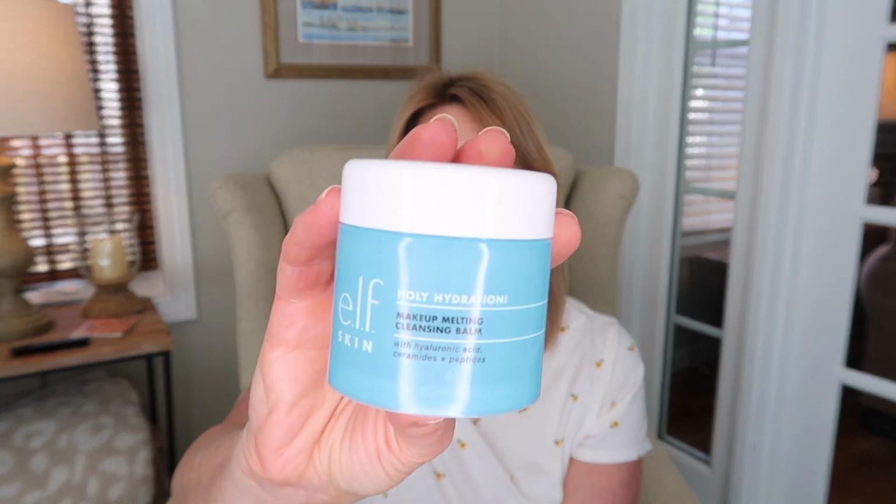I've actually finished up 2 of the e.l.f. This is the Holy Hydration, the Makeup Melting Cleansing Balm.